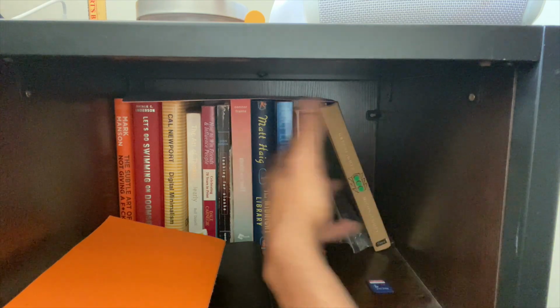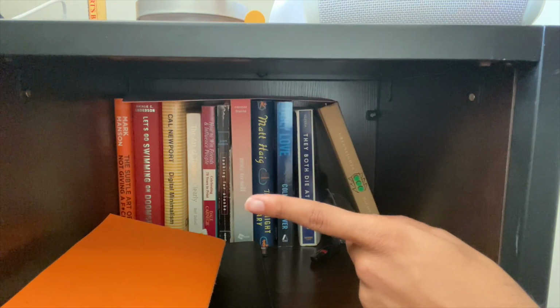And so I will actually show you my books. Hold on, let me go get them. Actually, I'm gonna show you from here. So this is basically all of my books, but I want to show you my top 3. So this is my top 3 books that I really loved last year.